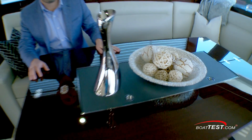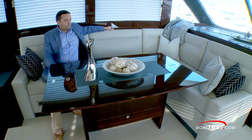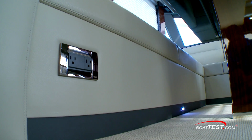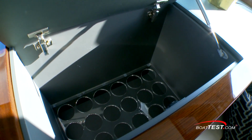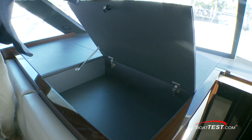Forward of the galley is the dining and lounge space with an L-shaped seating section wrapped around a dining table to port and a large settee to starboard. The seating is upholstered in leather, and there's LED lighting and electrical outlets along the bottom edge. Wine storage is forward of the seating on the starboard side in front of the panels under the windshield, with more general storage to port.